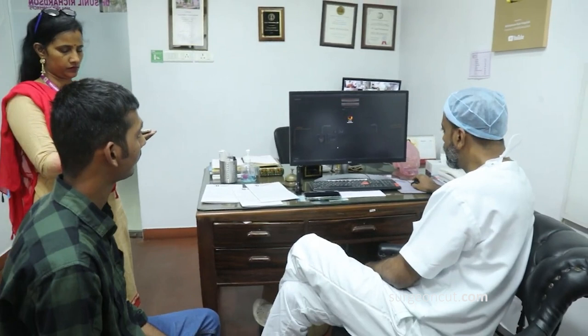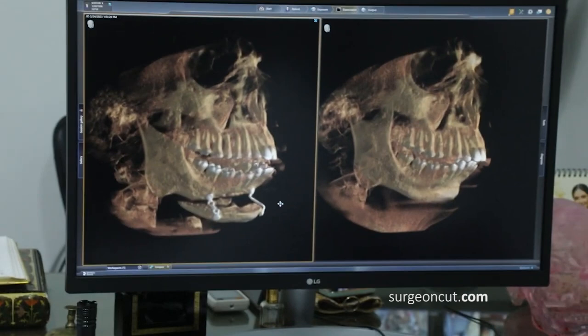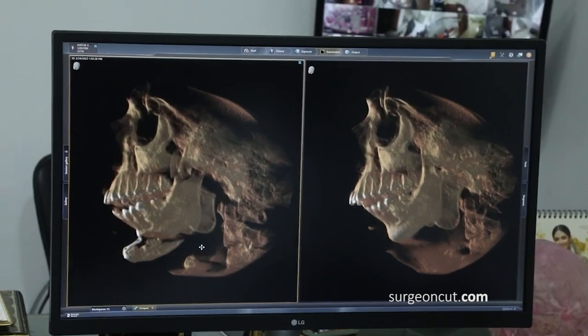But don't be in a hurry. We have to wait for 6 months. After that, we can take a scan and make a plan, create the full facial balance and joint, everything. If you're happy with the function, don't bother also. Because again, it's a major surgery, you know. Look at that. Very good improvement, there's no problem.